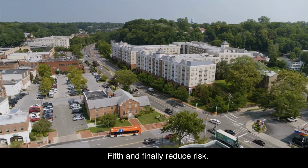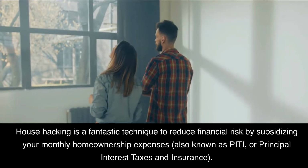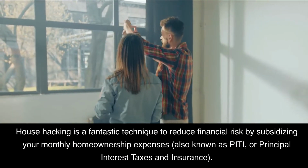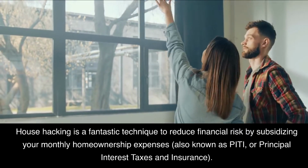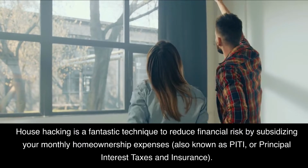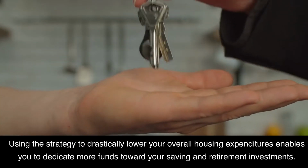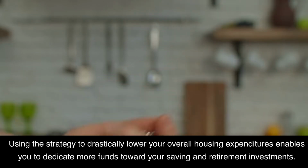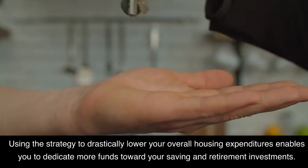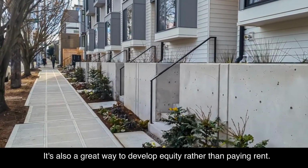Fifth and finally, reduce risk. House hacking is a fantastic technique to reduce financial risk by subsidizing your monthly homeownership expenses, also known as PITI, P-I-T-I, or principal, interest, taxes, and insurance. Using this strategy to drastically lower your overall housing expenditures enables you to dedicate more funds toward your saving and retirement investments. It's also a great way to develop equity rather than paying rent.